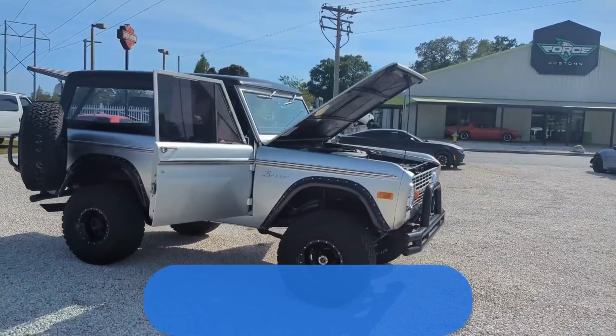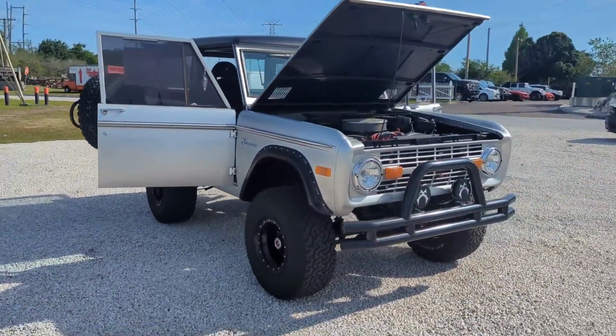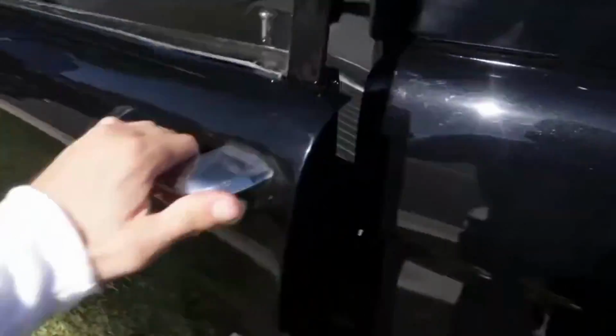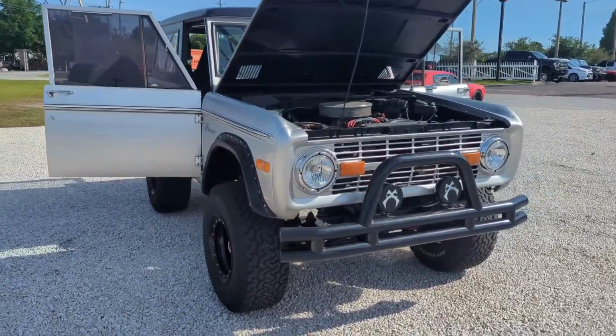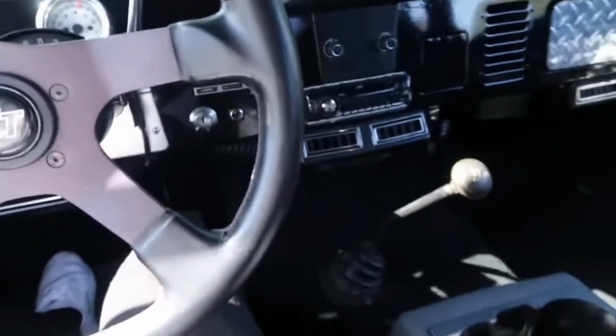Number 4. The 1975 Ford Bronco. The 1975 Ford Bronco is probably the most famous truck on our list, but it's still undervalued compared to what it should be worth. This was the year Ford got serious about making the Bronco a real competitor to vehicles like the Chevy Blazer, and the result was one of the best trucks of the decade.